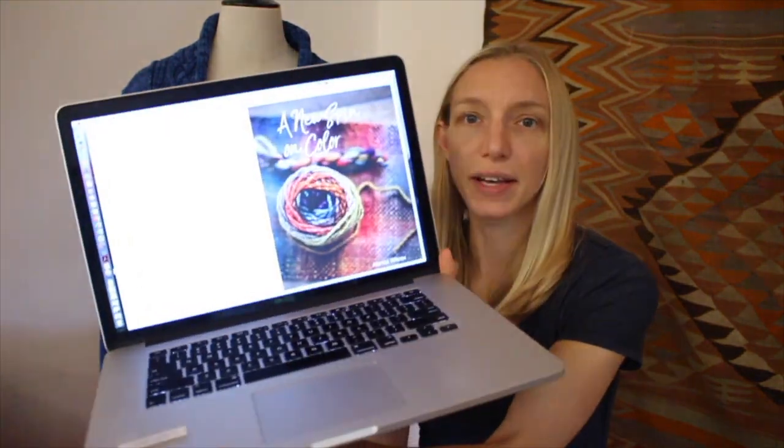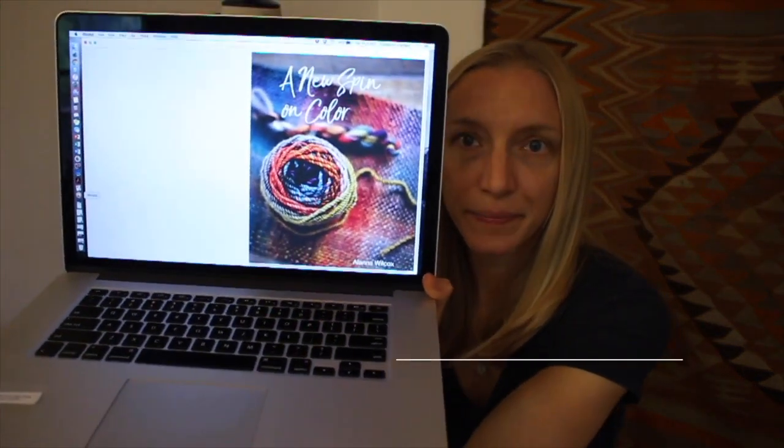There's Spinning in Color. There's a new one out from Sweet Georgia about color, and I have both of those and I've read through them. But this new one that I found by Alanna Wilcox is seriously one of my, I'm super excited about it, so I just want to share with you guys. So here's the cover. I got the ebook version of it.